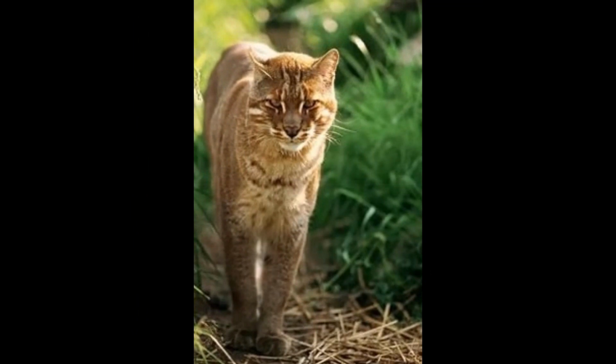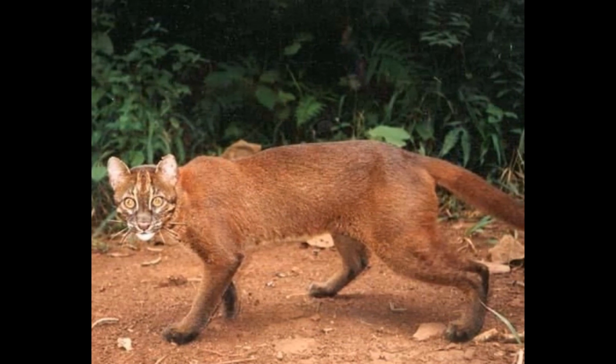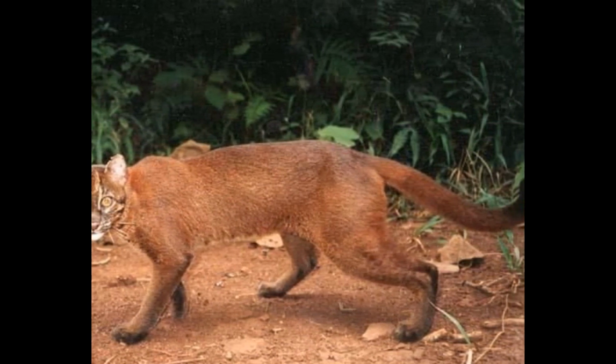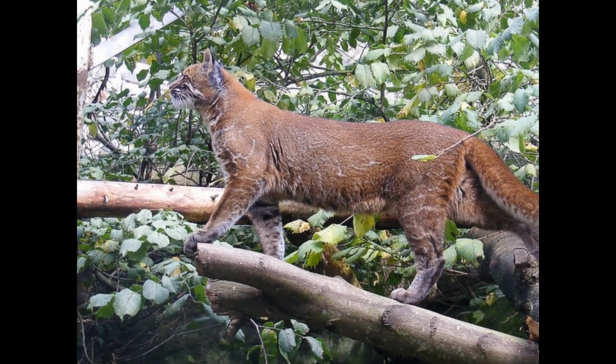African golden cats have a long, bushy tail, which they use for balance and communication. The tail is often marked with a black tip, which is a distinguishing feature. They have a relatively small and rounded head with a short snout. Their facial features are adapted for agile hunting in densely vegetated areas.